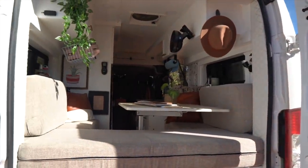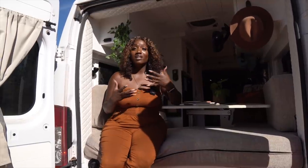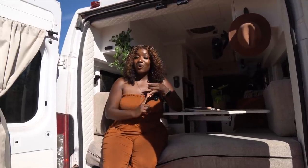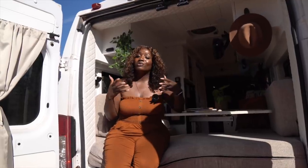Figure out how you want to live your life on the road, what things are most important and what really aren't important to you, and build your van around that. For me, I wanted the convenience of a lot of different things, and I prioritized around that. My kitchen, I love to cook, so I built around that. A shower, I like to take daily showers in the comfort of my own home, so I built around that.